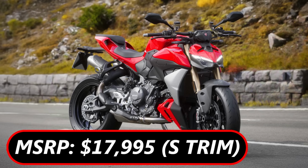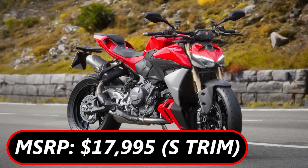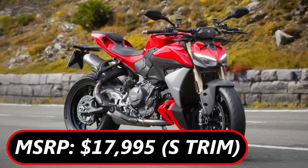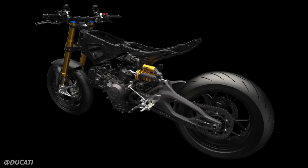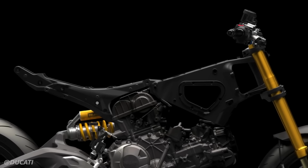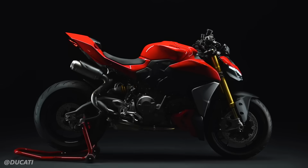And you'll say, well, yeah, that's a hell of a lot more money than the Street Triple. And yes, it's a Ducati. You will have to pay to play. It is going to be a little bit more expensive. And honestly, I think this motorcycle, despite having a premium of about $2,000 in base trim over the Street Triple, actually offers quite a bit.